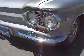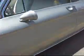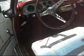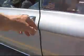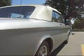'64 Fitch Sprint with Cal custom bumpers. Ordered by the Corvair Club president back in 1964. And a few months later, he tired of it. And off it went to the gentleman who still owns it to this very day. We saw it a few minutes earlier. It's a beautiful 64. And it's almost a one-owner survivor. Turbocharged. Fitch Sprint accessories.